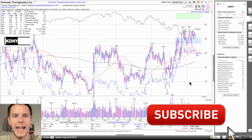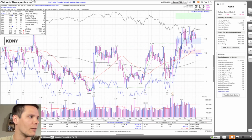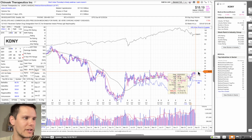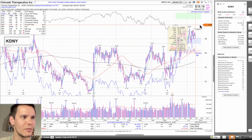Next stock that we'll cover is KDNY. This is also a biotech stock, so A+ group strength rating, B accumulation distribution, 95 overall composite with a 98 individual relative strength rating. I want to go to the weekly chart on this as well. Another one with a very long base, and we're near this $20 pivot. But again, we're still in a bear market. We don't want to be buying breakouts at that $20 pivot up here.